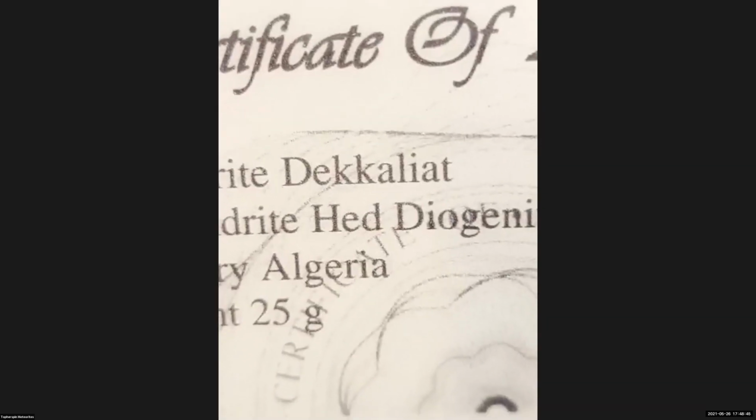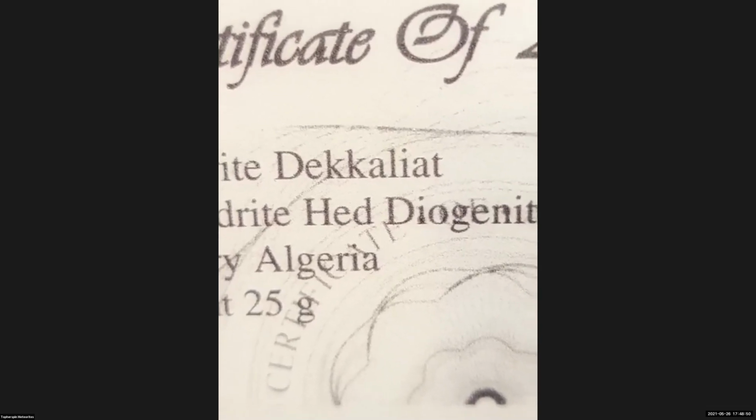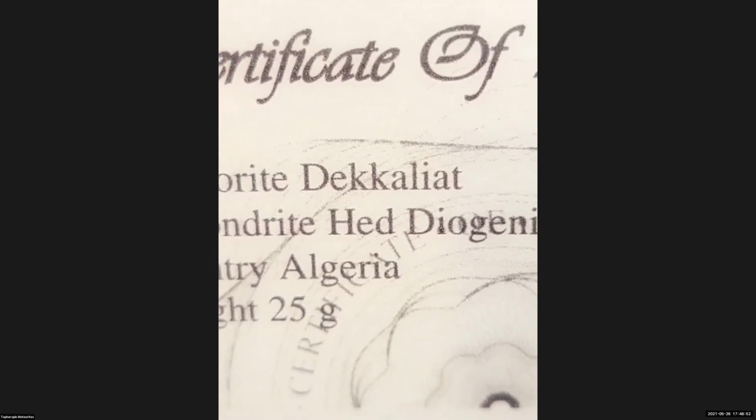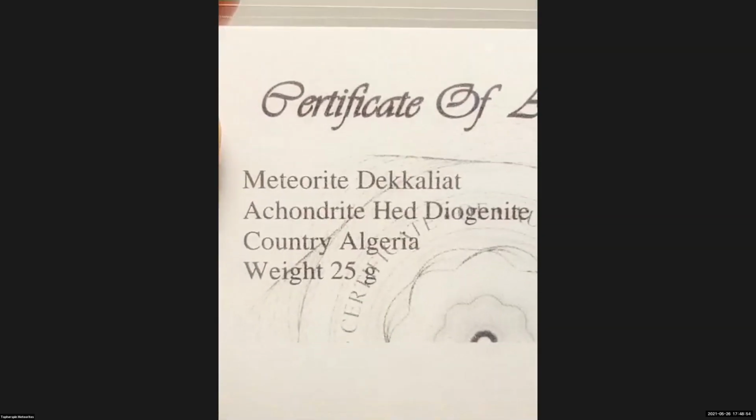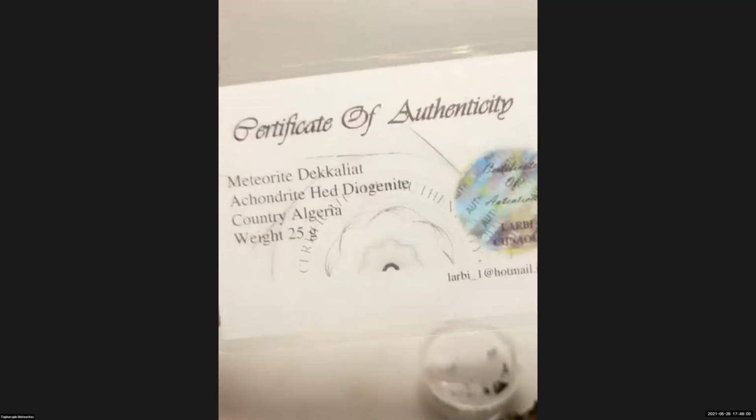Now, you said this new one is under classification now? Already been classified. Oh, been classified. Okay, cool. Yeah, I'll try to pronounce it with you guys, okay? Everyone try together. Dekkaliat. Dekkaliat. I don't know the exact total known weight, but it's not very much, which makes it really cool to me.